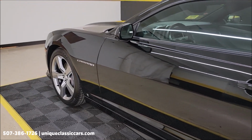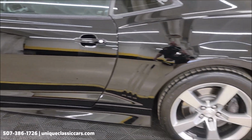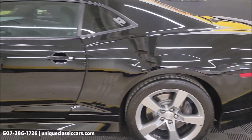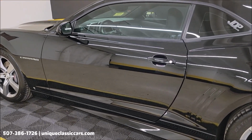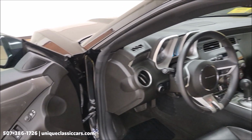And once again, you'll be able to see the engine bay. Some of the things I've talked about, look at the undersides. You can see both sides really free of anything for major nicks, dings, or scratches. Again, maybe a few imperfections here and there, but not many.